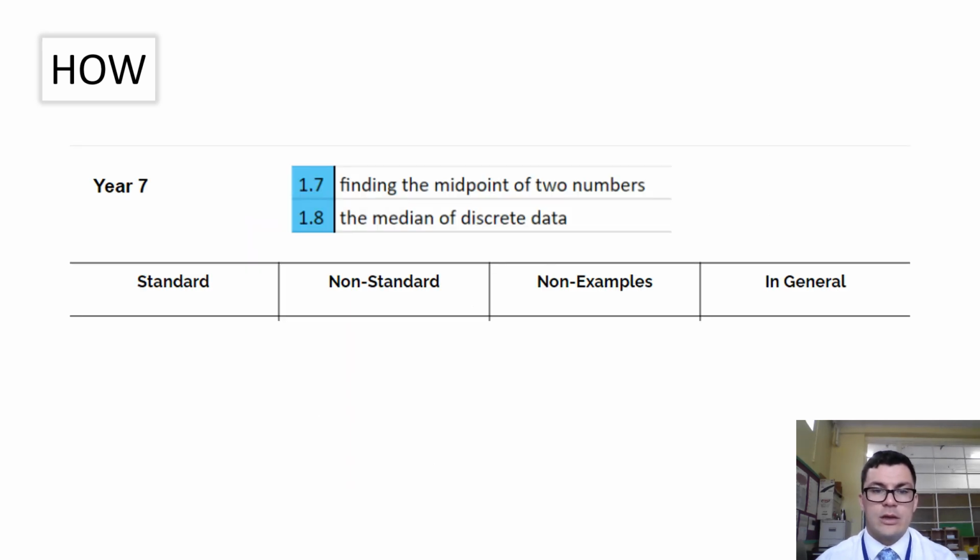We also have run CPD sessions where we've looked at different parts of our curriculum. So for example, year 7, we look at median and the midpoint of 2 numbers, and we discussed what's the standard thing to be asked, what's a perhaps non-standard thing to be asked, what are those non-examples, and in general, what are we trying to get students to understand. For the median, in general, we want them to understand that we're going to put our numbers in order, we're trying to find that middle value, whereas a standard question might be where actually the middle number is really, really obvious.